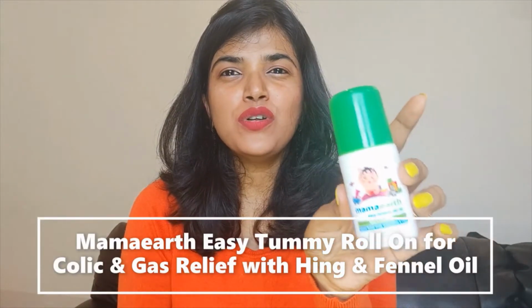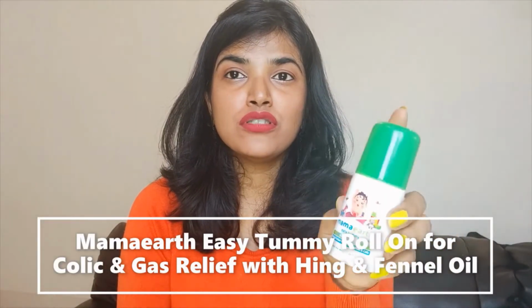The other one which I've got is a tummy roll-on, which I don't currently use, but I used it a lot when he was in his first year and second year because he was very colicky. In that case, this tummy roll-on from Mamaearth helped. Not to a great extent, but I did not want to give him syrup every time, so this has helped to some extent, I would say.